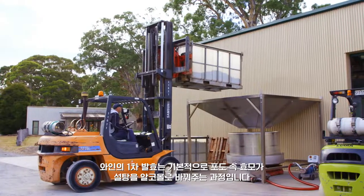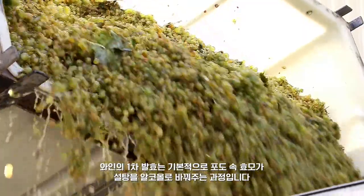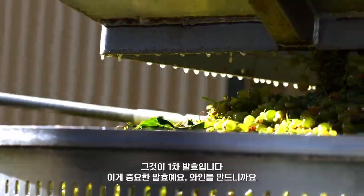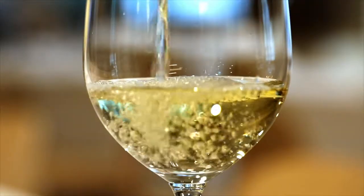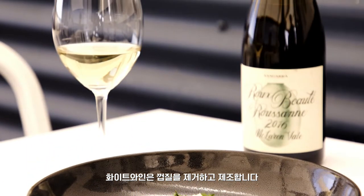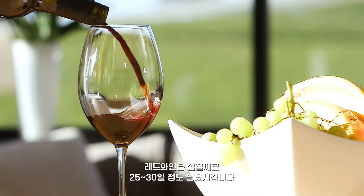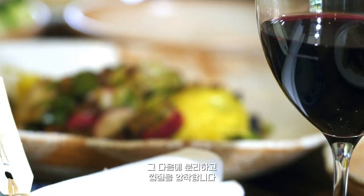First fermentation is the yeast basically eating the sugar in the grapes, and they turn the sugar into alcohol with carbon dioxide as a byproduct. So that's the primary fermentation. And that's the important one because that makes it wine. We make white wine at the beginning when it's still juice, the juice without skins. The red wine, we are fermenting on the skins for maybe 25, 30 days. And then we take the wine off and then press the skin.